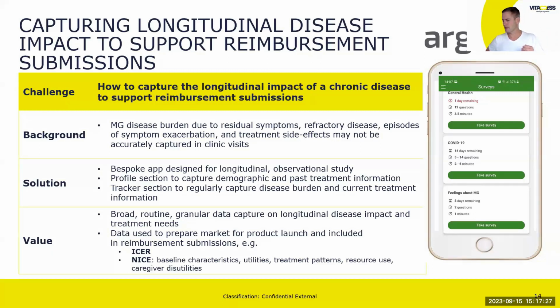There were also things like trackers that would help understand health resource utilization and disease burden and changes in current treatment. So really granular information that we're able to get directly from patients. And just in terms of value, it was quite a long study, but a very granular dataset, which we think is very valuable, and the data to help prepare for market access, market launches, and reimbursement submissions.